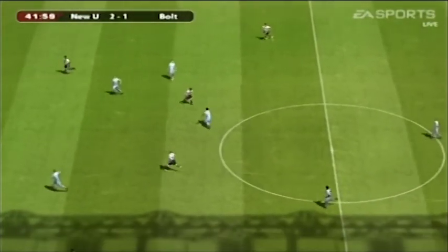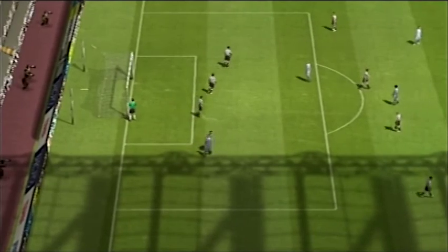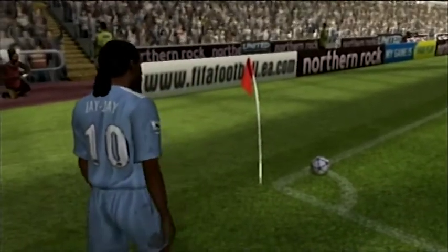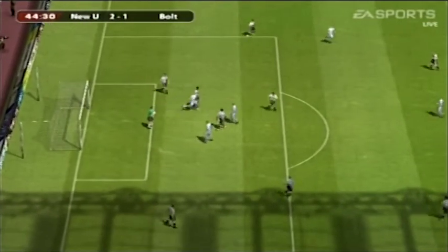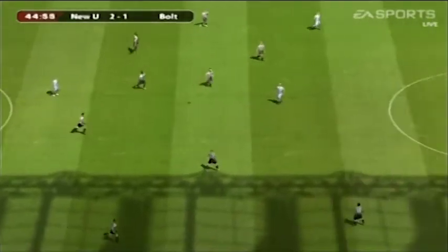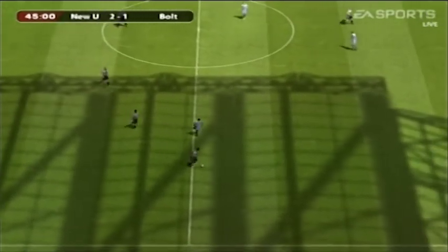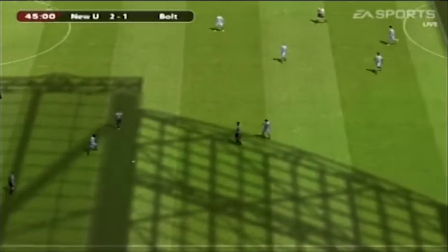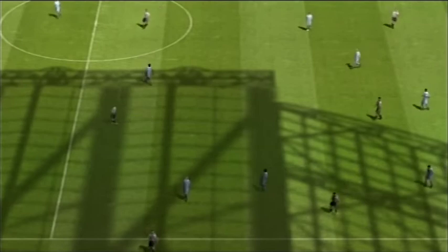Bramble. There's been a lot of fabulous examples of... Here's a chance! And the keeper doing superbly well to get to that. Yeah, that's a good save, but he wasted that from a good position. And that's great to the keeper. Gardner made it his ball. Carr. Goes out for a throw-in.